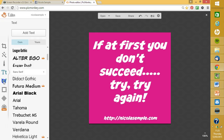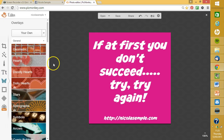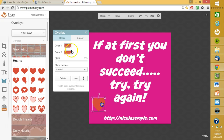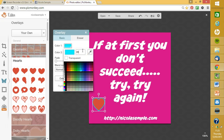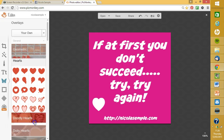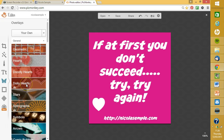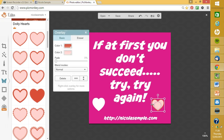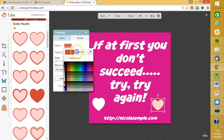I just want to show you the overlay feature. So if you wanted to make this look a little bit more interesting, we could add a little heart onto it. Let's put that down there. And again, we'll make that white just so that it stands out. You can see that the heart you can easily put on. If you want a doily heart, which is a bit more complex, that is one of the paid features. So you would actually need to pay for that one.